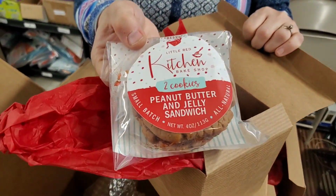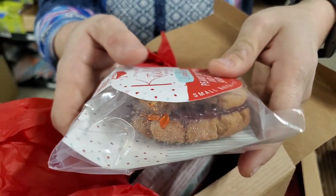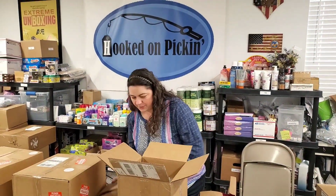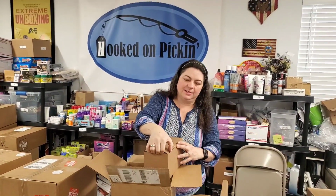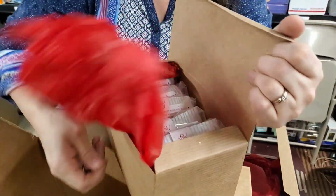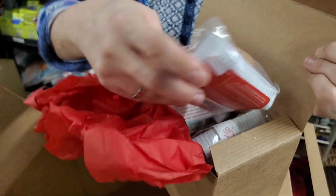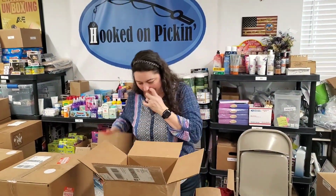These are different, I think. These are the peanut butter and jelly sandwich. You can even see the jelly in there. These are amazing. It's a great idea. It's more of a sandwich. I think this might be peanut butter and jelly sandwich as well. So you get both of the peanut butter cookies plus the jelly in the middle. Great idea. All right, so we got peanut butter and jelly sandwich.